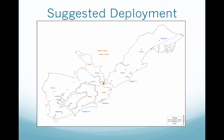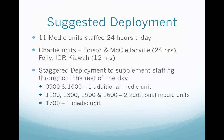This is the map that I've provided for you, and I'm going to go over what it means. But this is the suggested deployment that I would think is the best model for us to move to. I think that we should start out with what's similar to a minimum staffing 24 hours a day. Have a total of 11 medic units staffed 24 hours a day, 9 units that are in locations similar to stations that we have now. 1 in the Edisto Ravenel area, 1 in James Island, 1 in Johns Island / Kiawah, 1 in West Ashley, 1 downtown, 2 in North Charleston, and 2 in Mount Pleasant.